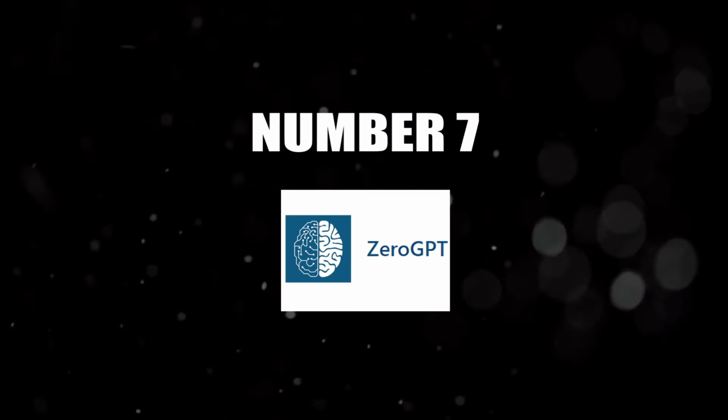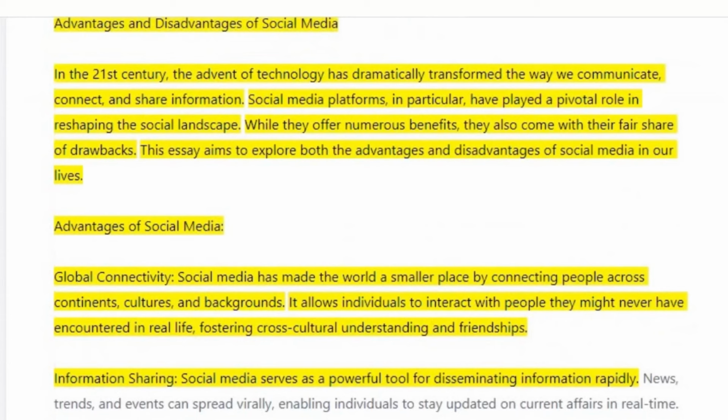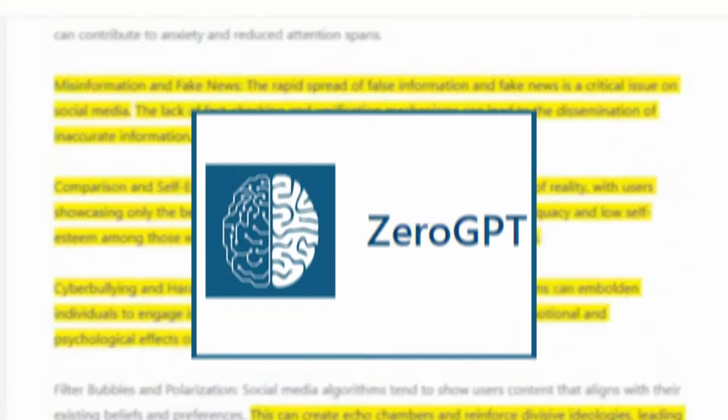Number 7 is GPT. This is a very important tool if you are trying to ensure that content does not sound like it is written by AI. Whether you're reviewing content that's been sent to you or need to examine your AI-generated content for necessary edits, GPT is here to help. Number 6, Turnitin.